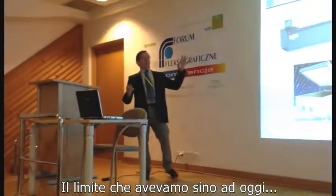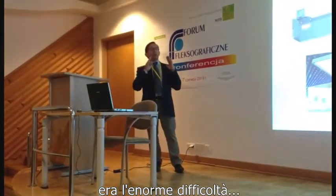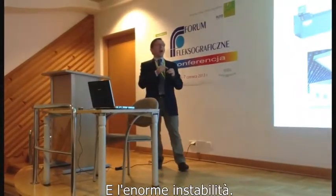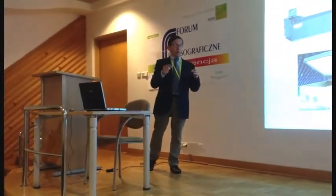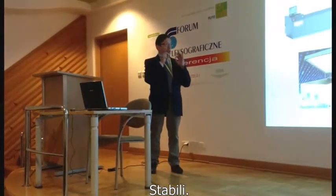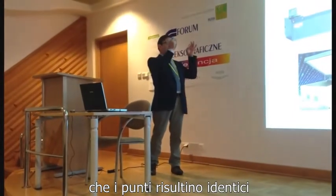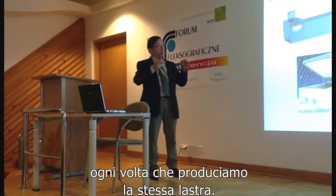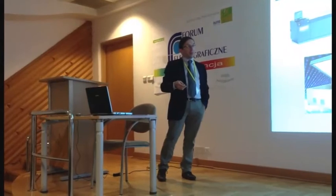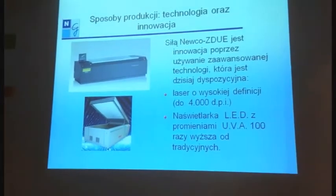The limit we had until now was that producing a plate with very little dots was very difficult and very unstable. Now we can produce a plate with very little dots, stable, and with the assurance that the dots are exactly the same every time we produce the same plate. So the system makes it possible to produce small halftone dots and also to repeat them reliably.